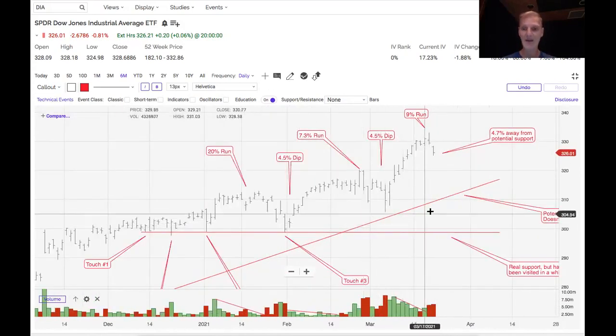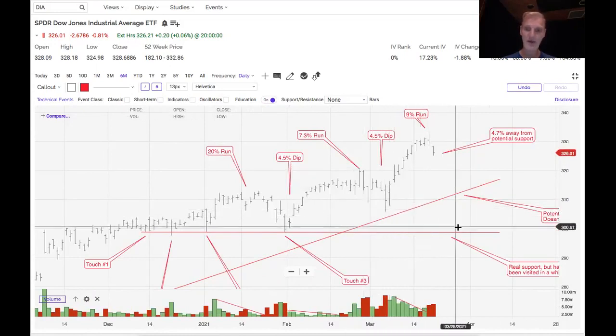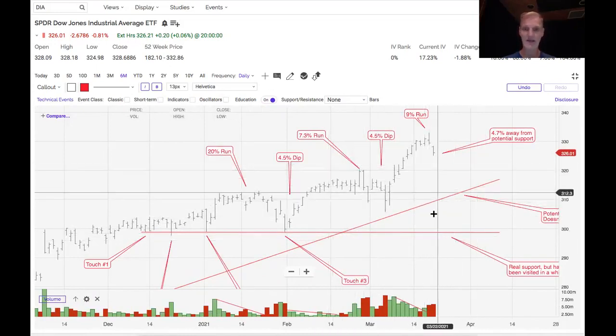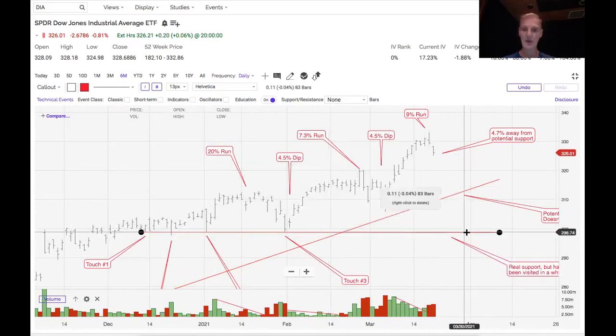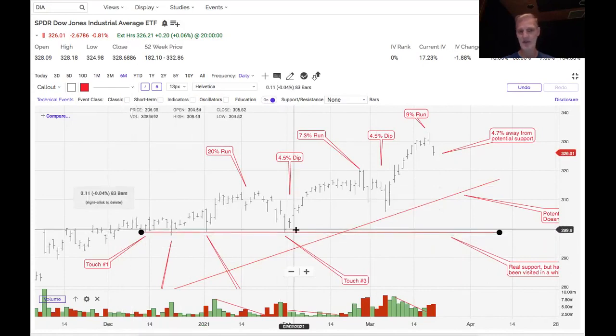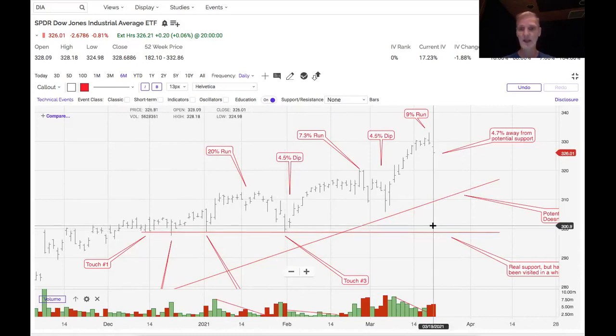We don't have an obvious support coming up. You know, we have these 2 possible ones, and this lower support is a real support because it has 3 solid touches, but again, those touches are a while ago. The last time we even had a touch and a bounce was the end of January, and we're in the later middle half of March and no touches.